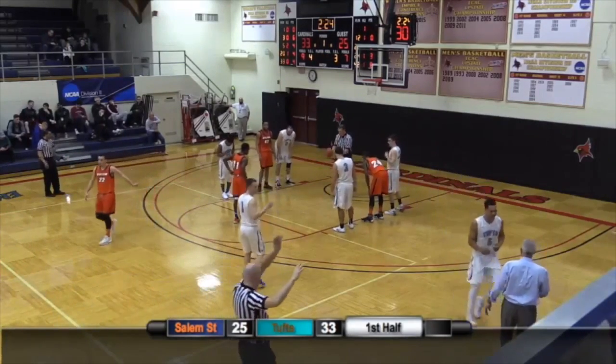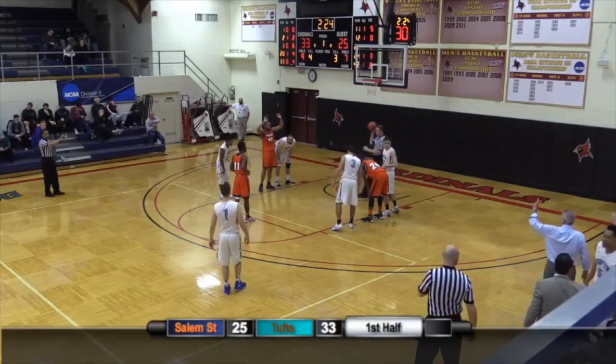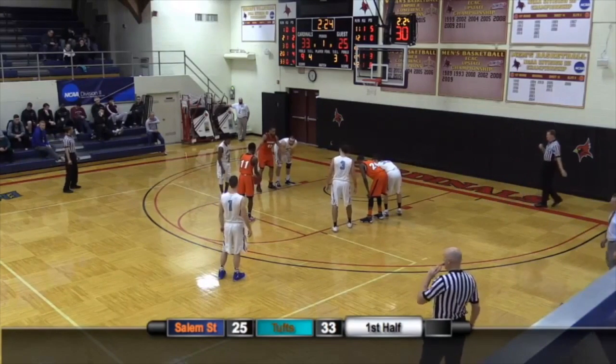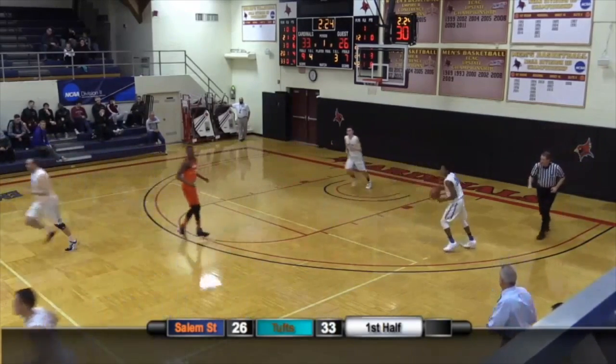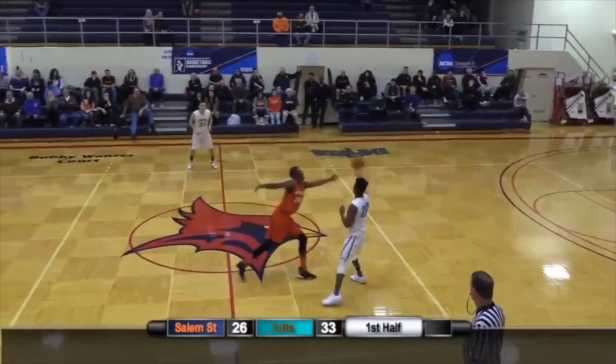It was just his quickness and his will to go get it. And good job there. He just had his eyes on the rim as soon as he touched the ball, and he got inside and knew if he didn't make the shot, he was going to force the foul and get a chance at the line. Pileski back into the game for Tufts as Murray knocks down both free throws to end that 15-0 run and brings Salem within 7.